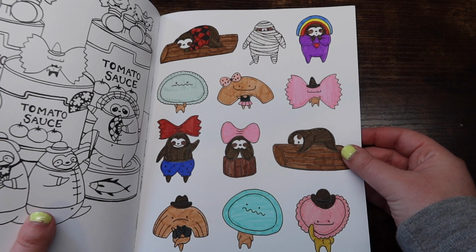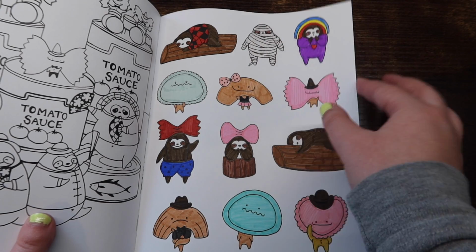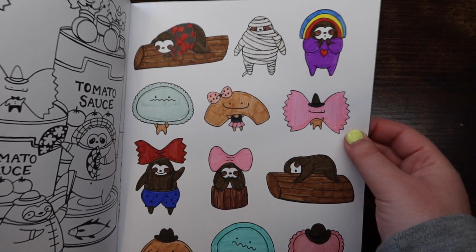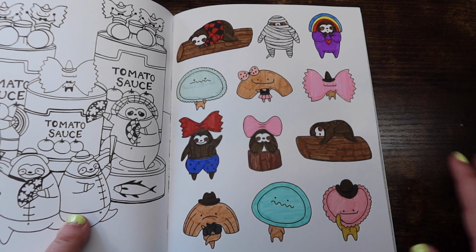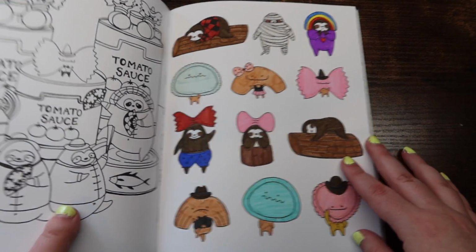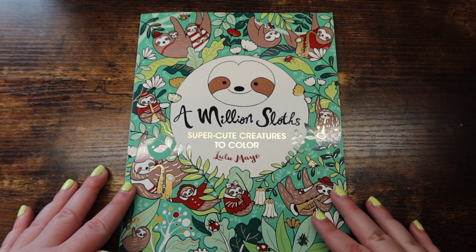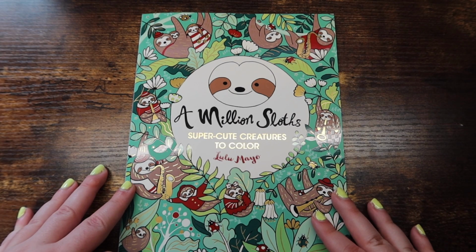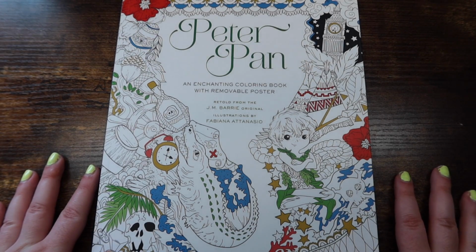On this page, I believe I just used Crayola Super Tips and glitter gel pens. As you guys can tell, this mummy is covered in glitter. It's probably really hard to tell. But yeah, I just used glitter gel pen and Crayola Super Tips on this page. Again, I really love the Million series by Lulu Mayo, and I really want to collect all the books, even though there's like 10 of them, and I definitely don't need them all, but you know, what can you do, right?